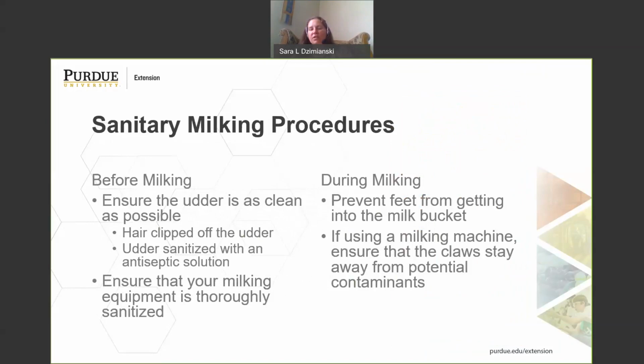When we're milking, we want to make sure things are as sanitary as possible to reduce fecal contamination. So we want to make sure the udder is clipped and clean. We're going to clip the hair off and sanitize the udder. We want to make sure that our milking equipment is thoroughly sanitized, whether we're talking about a milk bucket or a milking machine. While we're milking, we want to keep the feet out of the milk bucket. If feet get into your milk bucket, please dump the milk. That's not going to be safe to drink.